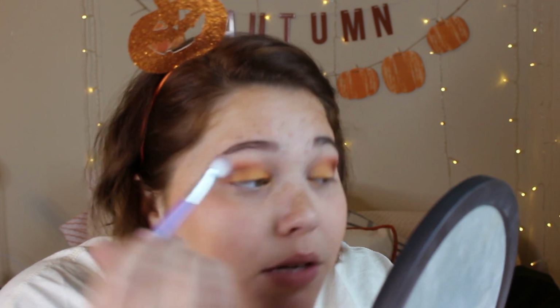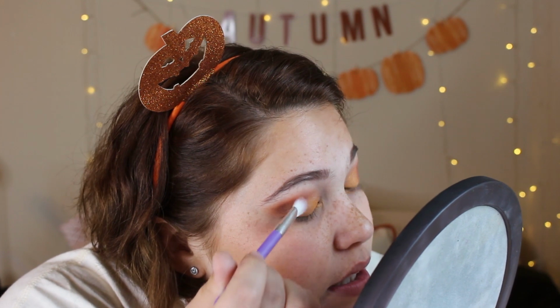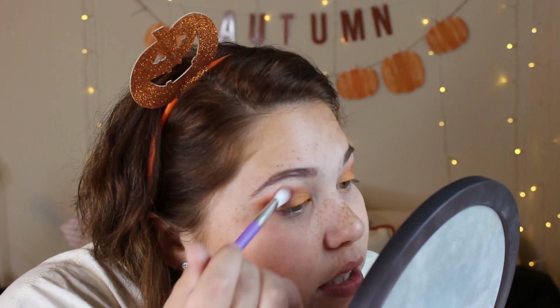I'm gonna take this little brush and just do the tiniest bit of blending. I really don't want to muddle any of this, but just to have a good transition.